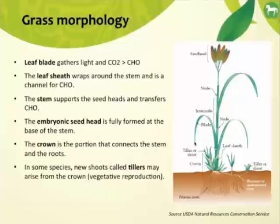Now we come to the boring bit, which is the development. Most bunch grasses have the same morphology. Leaves are grown from the stem to gather sunlight and CO2, and together with water it converts it to carbohydrates, which is what we refer to as the photosynthesis process. So you may be familiar with this.